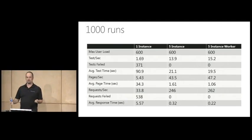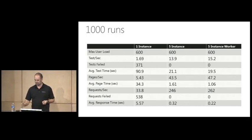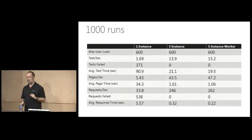Great news is my test rig is actually in Windows Azure. We have a bunch of blog posts telling you how to do that. And I have 30 agents running right now that I can hit my site with and try and take it down with. So that's a great thing to think about as well.